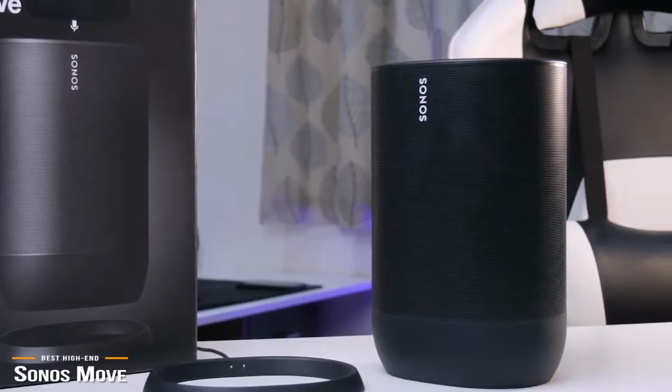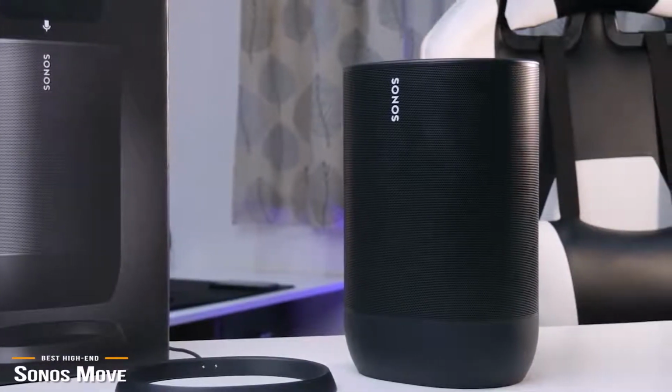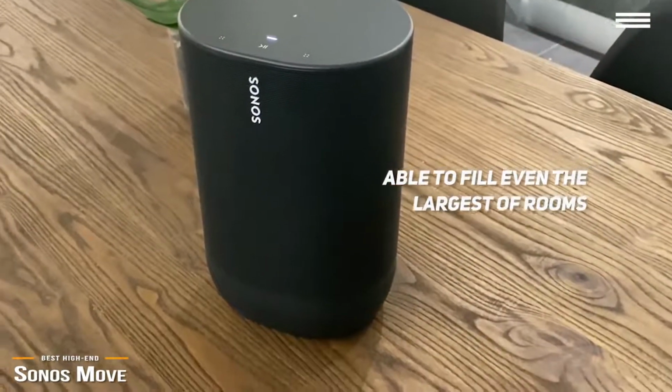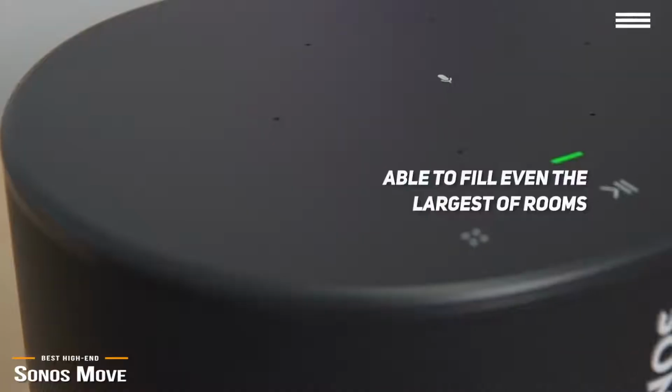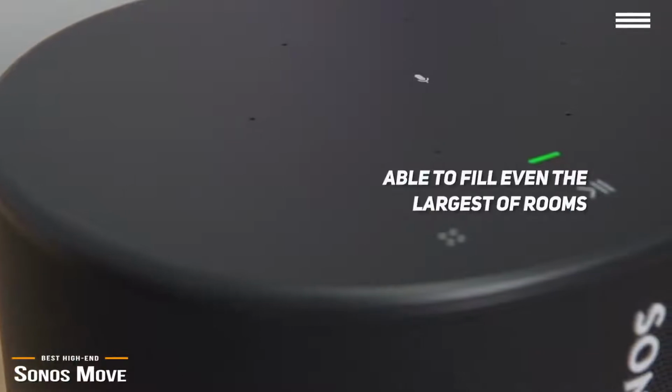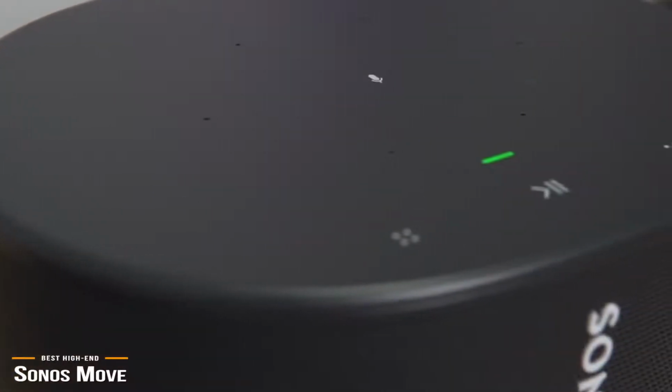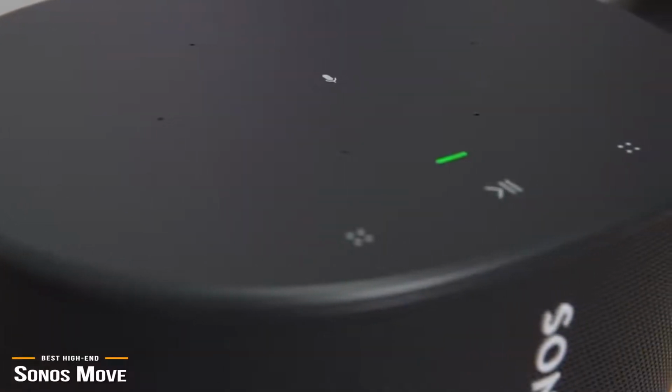What also sets the Sonos Move apart from other portable Bluetooth speakers is the sound. The Move gets surprisingly loud and is able to fill even the largest of rooms. The mid-range driver offers forceful and space-filling low-end, even when competing with the acoustics of a wide-open space, and there's no drop-off in vocal clarity that can often occur with lesser portable speakers.